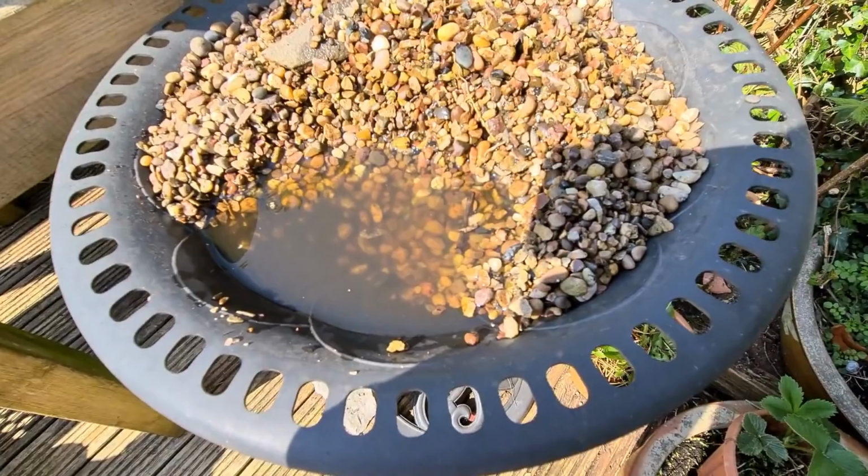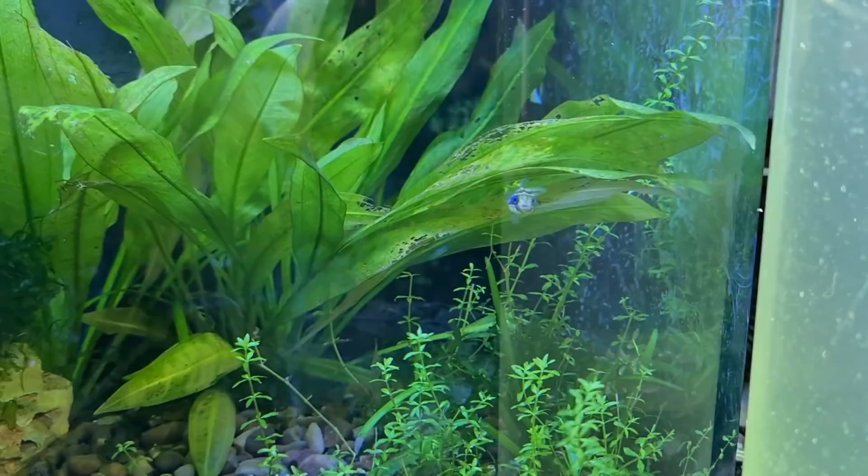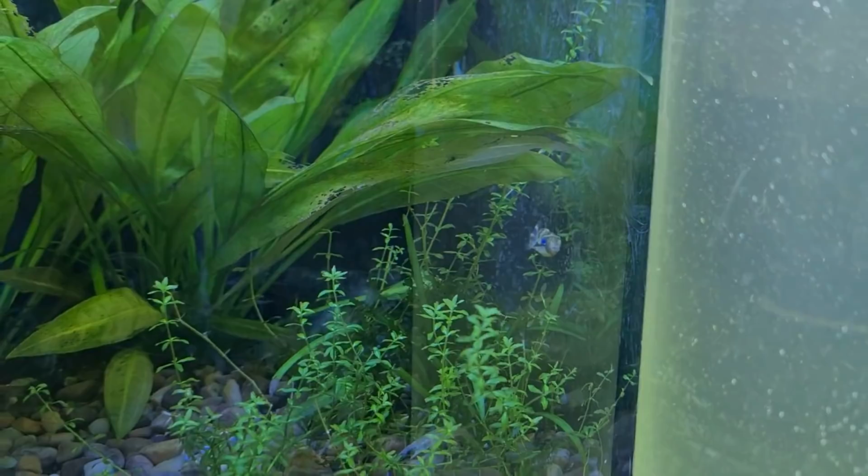Right guys, we're back in the workshop. There's a little Skinny Mini there in the background. We'll have a quick look at you. Have you put on any weight yet? You've eaten all the snails in there and now you're looking at all these Daphnia. But we've got millions of these guys in here, as you can see.